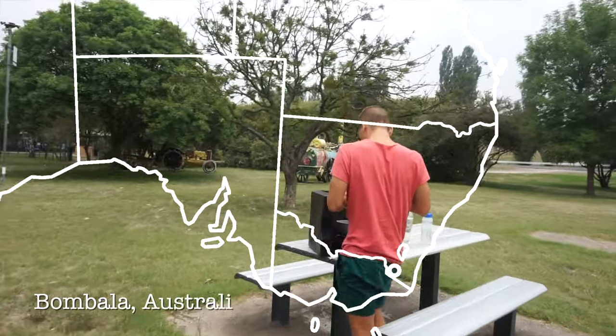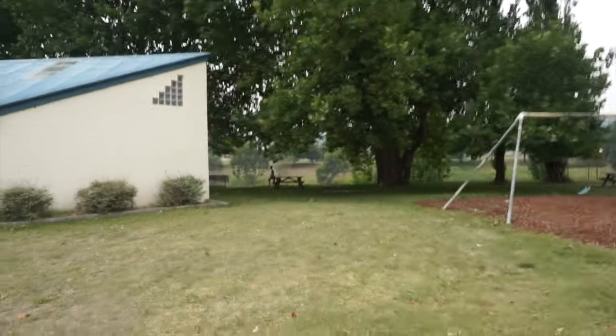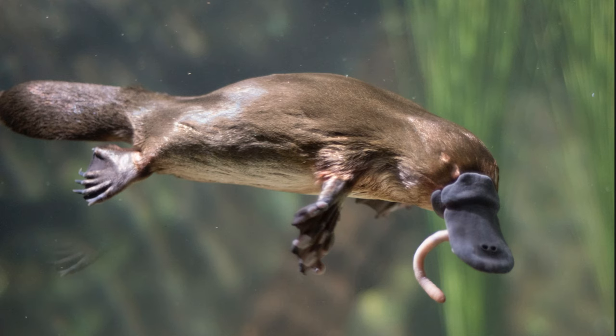Freaking hot today. We decided to go a little bit inland again. Tim is preparing some coffee. Coffee time. Delicious. We are now in Bombala and they say it's the platypus region. If you don't know what a platypus is, just search on the internet. Or hopefully we can show you by finding one.